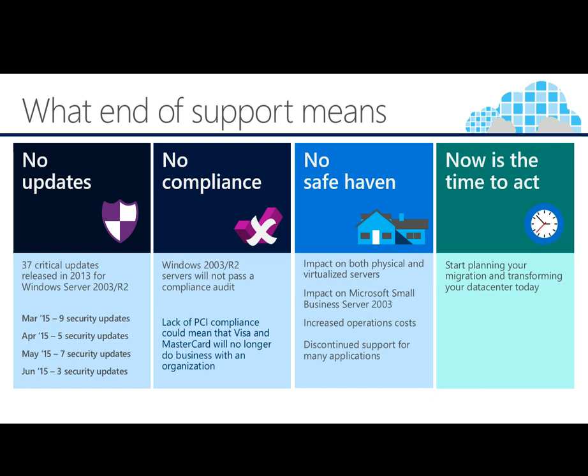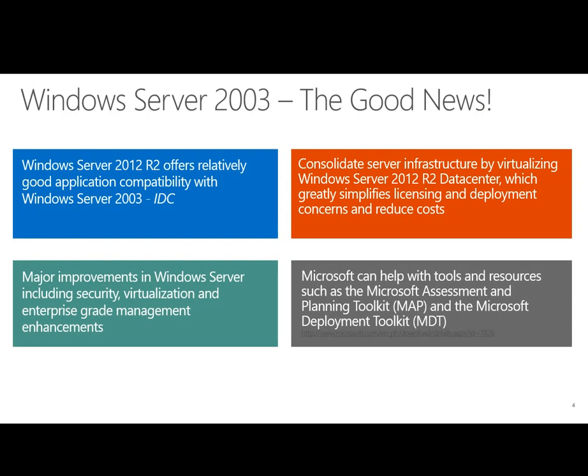So start planning your migration and transforming your data center today with Windows Server 2012 R2. But there's great news. Windows Server 2012 R2 offers relatively good application compatibility with Windows Server 2003 according to IDC. So there's a big chance that some of your Windows Server 2003 applications will work in Windows Server 2012 R2. And then we can consolidate server infrastructure by virtualizing Windows Server 2012 R2 Datacenter, which greatly simplifies licensing and deployment concerns and reduces costs. We will discuss this further later on, and how you can save with Windows Server Hyper-V virtualization.